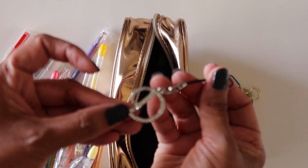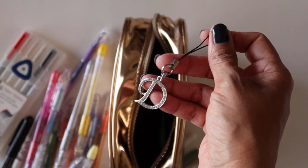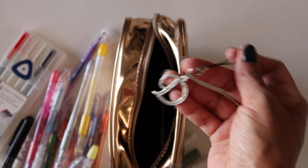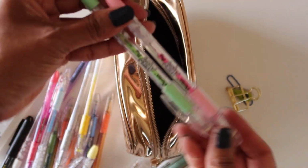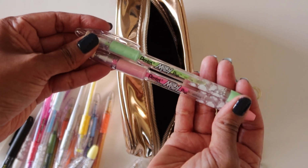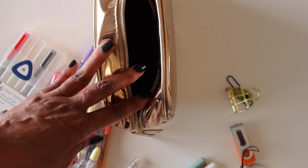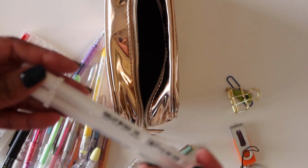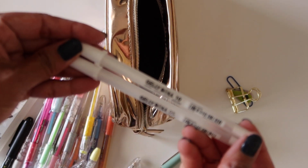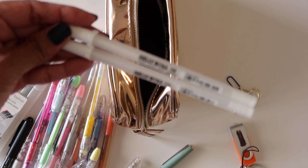I have an Initial Charm, which used to be on one of my notebooks. I need to find another notebook to put that on. And some more of my Sparkle Pop or Milky Pop Pentel gel pens. And then I also have some jelly rolls in here. Now, you know it's hard to find a good white gel pen. So I have finally found some that I like.